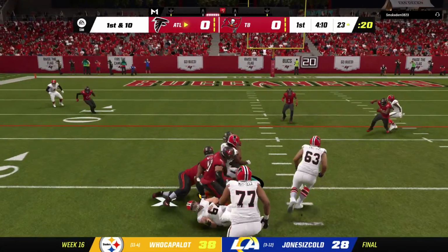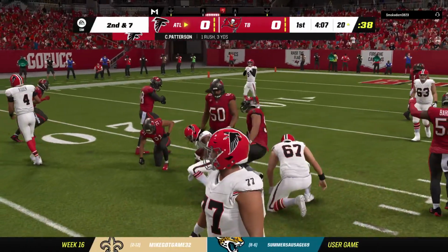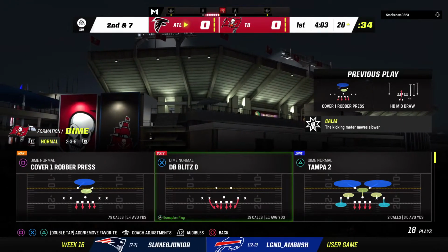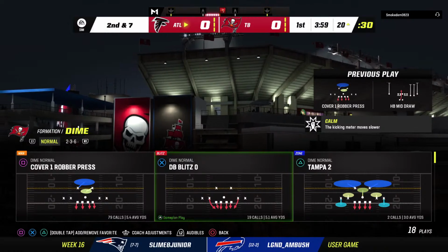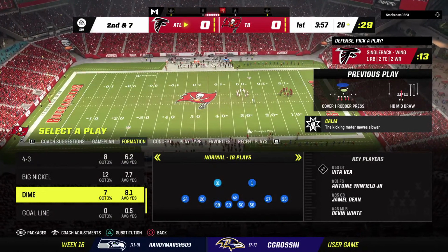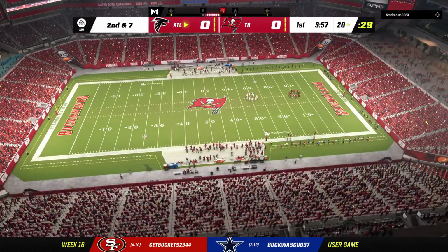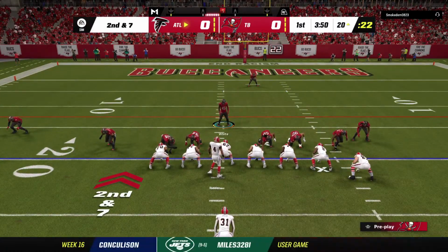Opening carry of the game for Cordero Patterson. And not a whole lot of room to operate there on the 1st down run. He gets maybe 3. Some of the most unselfish players on any football team, defensive tackles, because we ask them to just eat up blocks and allow other people to make tackles. But when he can make a play himself, as we just saw there, that's a big day. 3 yards on that last carry. Here's 2nd and 7.